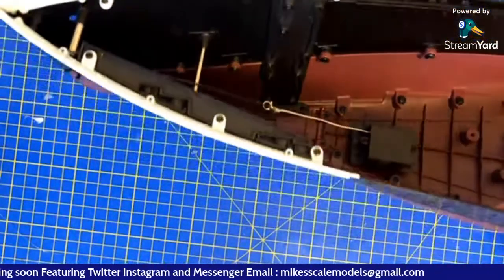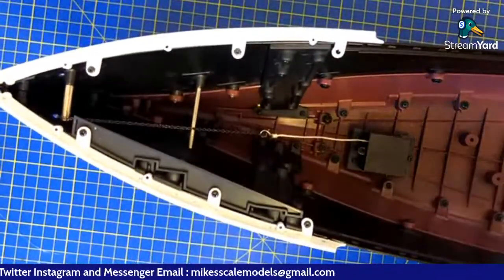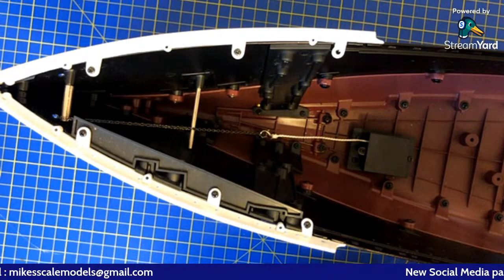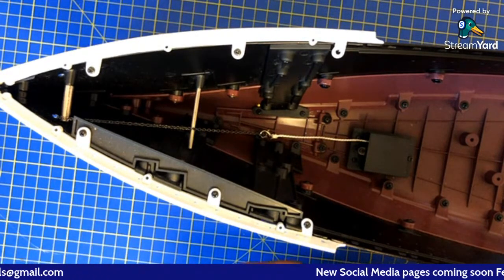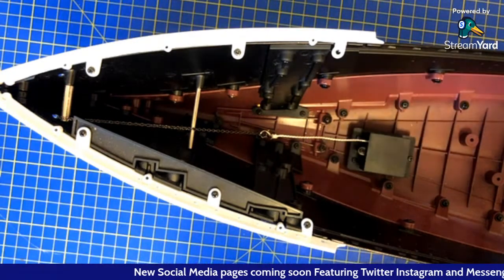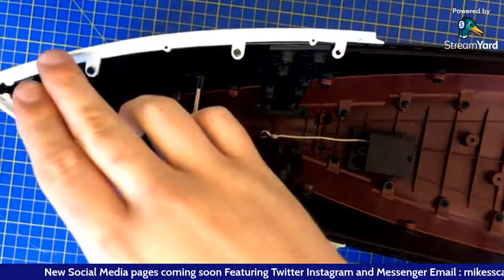How cool is that? That's beautiful. So I like that. I mean, it actually feels like it's anchored to something. I think that's wonderful. Now, the other thing is, obviously, we've got to put an anchor through this side.